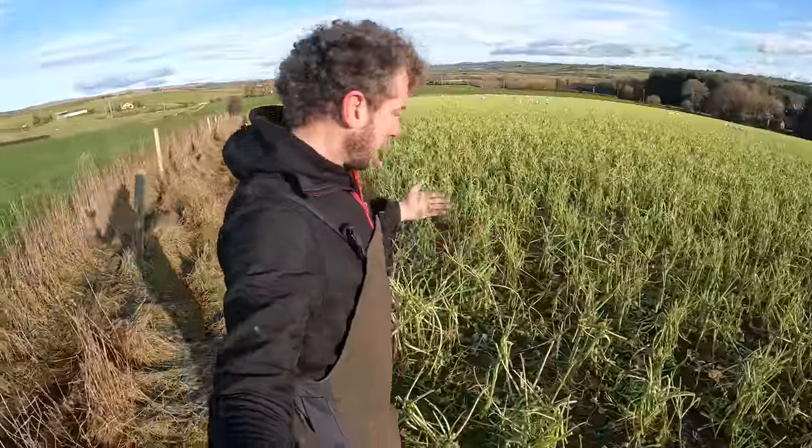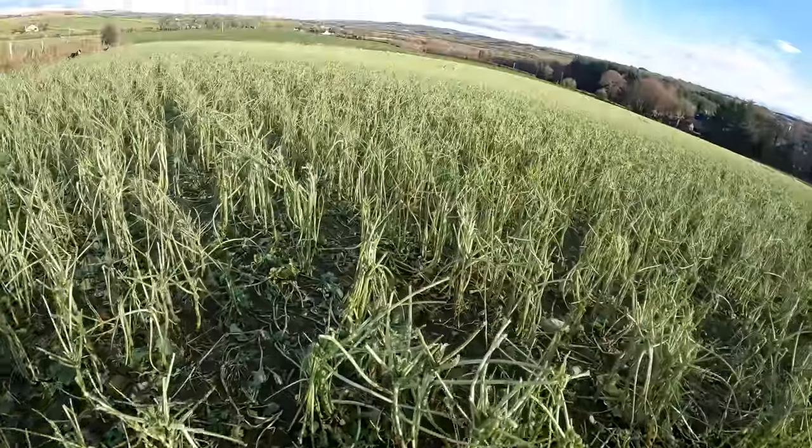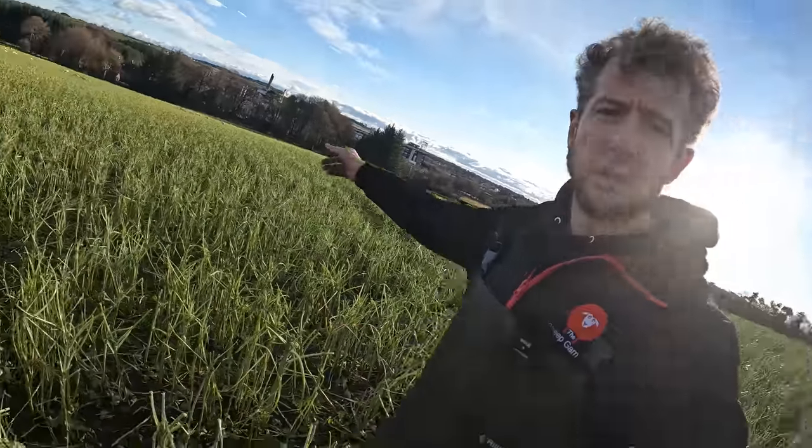It's a great dry bit here. Bring in, you know, there's no poaching. Nice, dry, hard ground. Hopefully their feet are holding up okay. Although I see one limping right there.